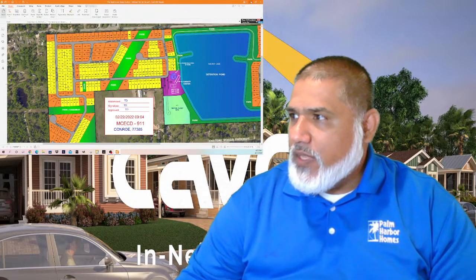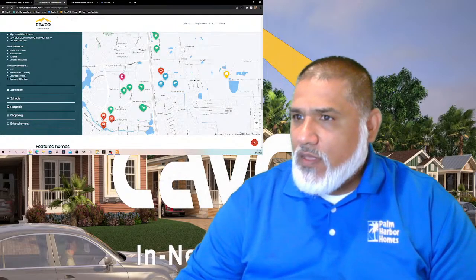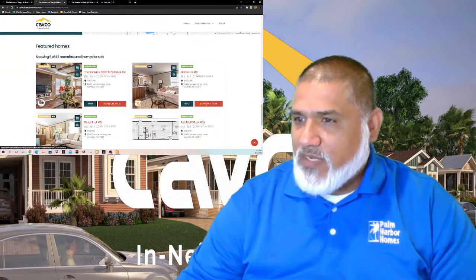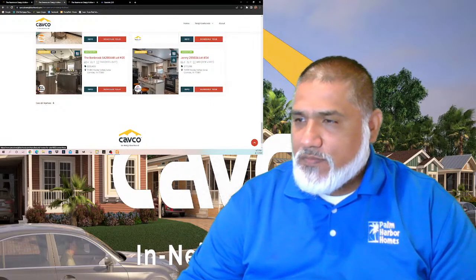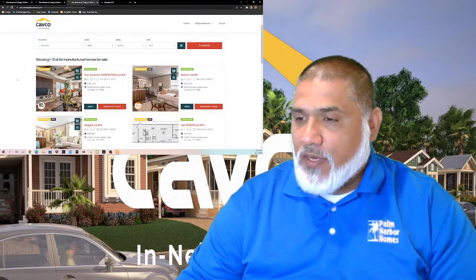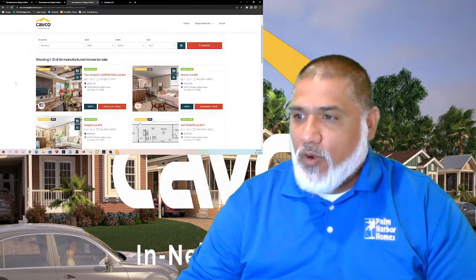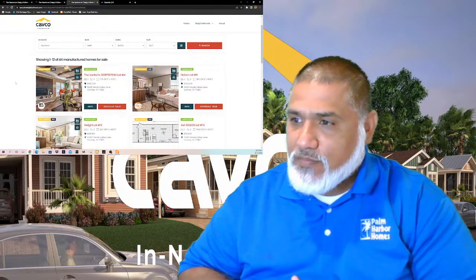All right, so let's go ahead and take a look at homes that are for sale. To look at homes for sale, it's going to be all the way at the bottom. You're going to see the homes here. You just click on see all homes, and then it's going to take you to here. So it's going to show you 1 through 12 of 44. So I'm actually going to go through the houses that are actually there.